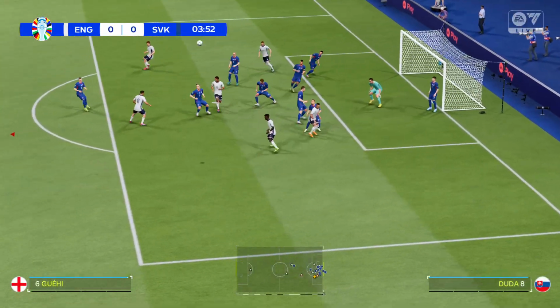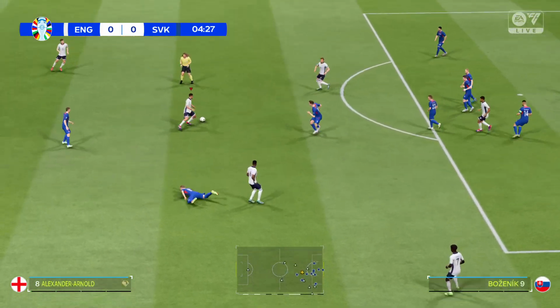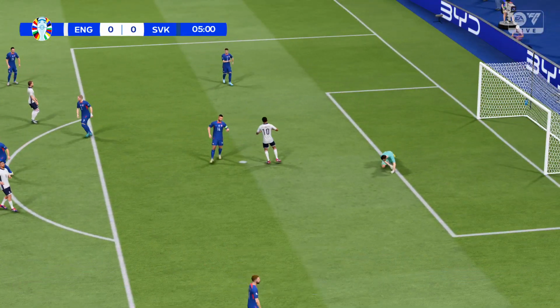Playing it in. Well, he failed to get it away properly. Alexander Arnold. Oh, a powerful effort. Close.